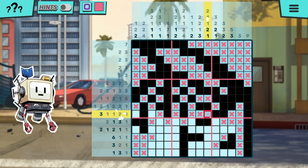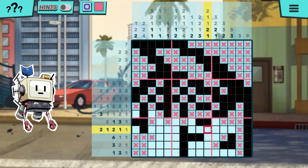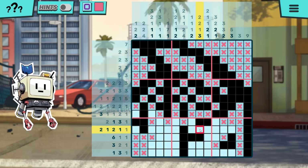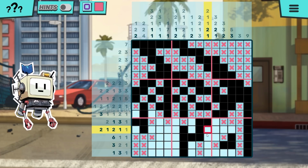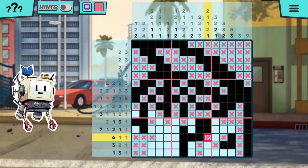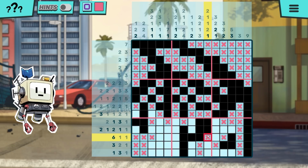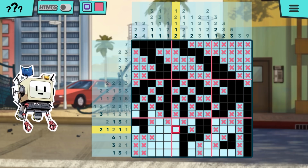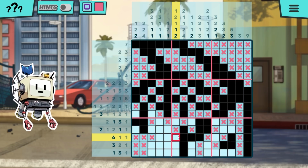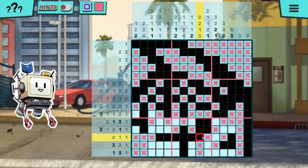Let's see. This is a 2 here. Still don't know about the 3. That's a 3, so that's locked off. That's a 2, so that's there. And that's got to be the last 2. Oh, that means that blank space can be X'd off. We know where the 6 is on this whole thing.